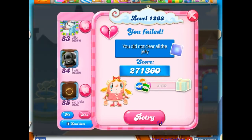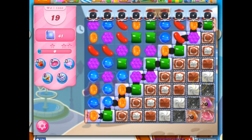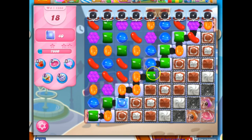So you can see, Monique, that it's hard for me when they reduce the number of moves. All right. I can make a wrapped candy. Can I do anything better? No, because not only am I making a blue wrapped, but I'm also taking out a lot of the blue that was on the board.